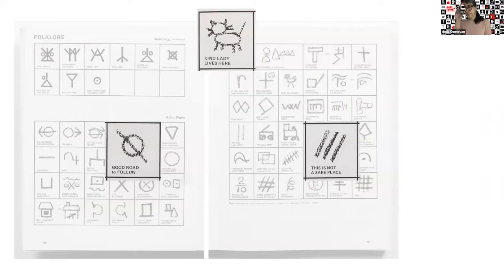Specifically, these signs. What are hobo signs? They are chalk or coal markings on fences, sides of buildings, and railroad cars that were left to communicate with other hobos for things like, nice lady lives here, or this is not a safe place, or good road to follow. The signs did not require conventional literacy. The signs were also temporary in nature.